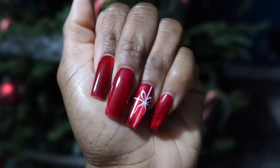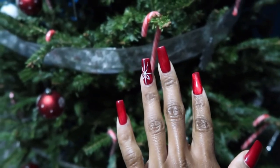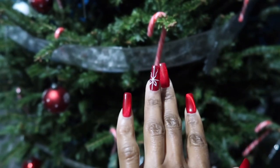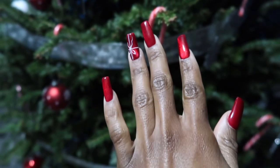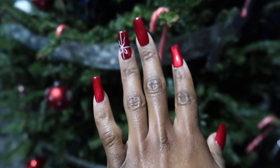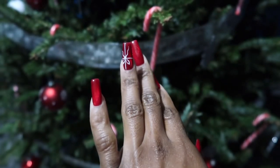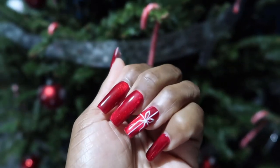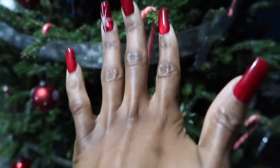Eve always comes through with my nails, man. She always comes through. I think this is my first time getting this length, because usually I do shorter nails, but I just wanted a change. And you know, the Christmas vibe.